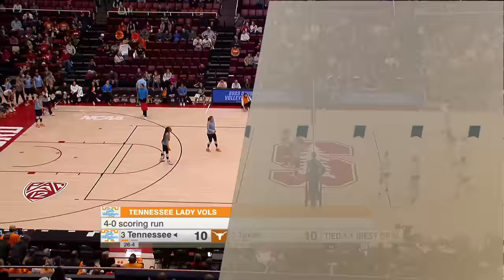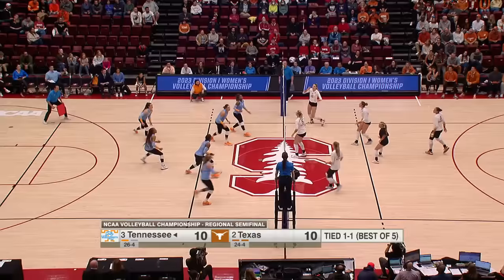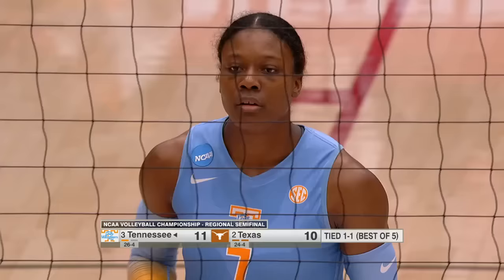When their pins have been shut down just a little by this Texas block, they've done a great job of utilizing their middles. Served by James. Set back, bingo! Kill for Tennessee. Will Texas take a timeout here? They are down by one, but the run is now 5-0 for Texas.